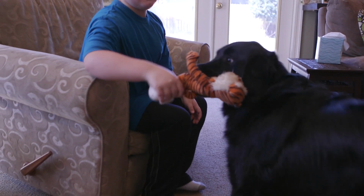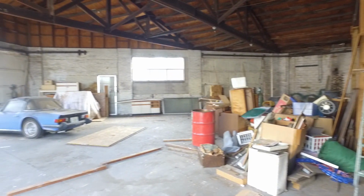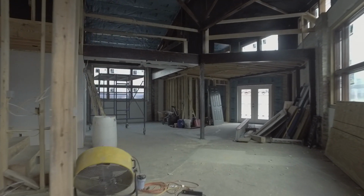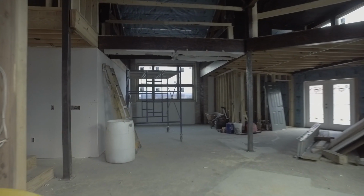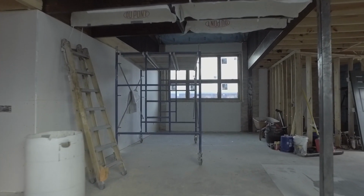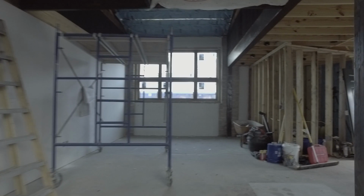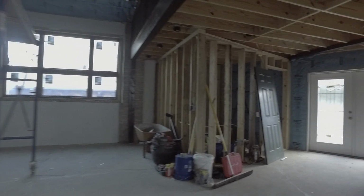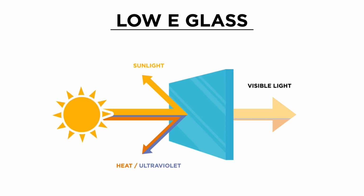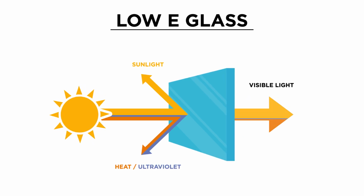Now, we got really lucky with the warehouse. The warehouse has large window openings that never get direct sunlight. This means we can have really large windows and not have to put curtains and blinds on every window. We can keep them nice and open and get a nice view. Now, the problem with windows is that direct sunlight is heating up your home, and we're always fighting that down here in Florida.